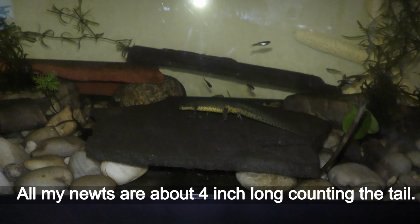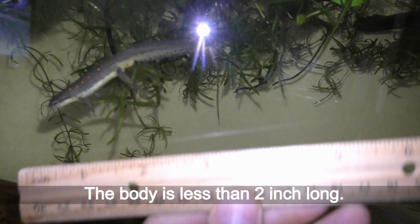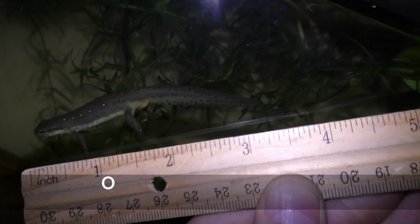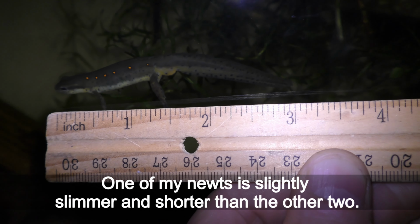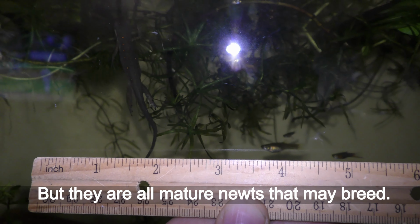All my newts are about 4 inches long counting the tail. The body is less than 2 inches long. One of my newts is slightly slimmer and shorter than the other 2. But they are all mature newts that may breed.